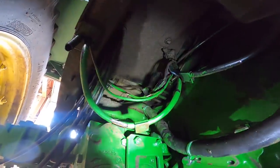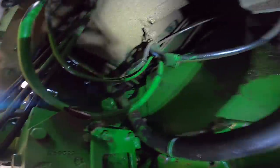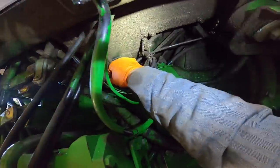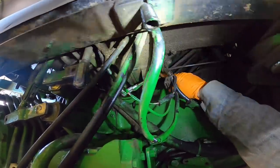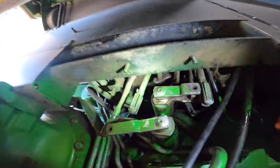Alright. And then here's the throttle linkage. That rod there will have to come loose right up there. This rod will have to come loose here. Brake lines going back will have to be undone.